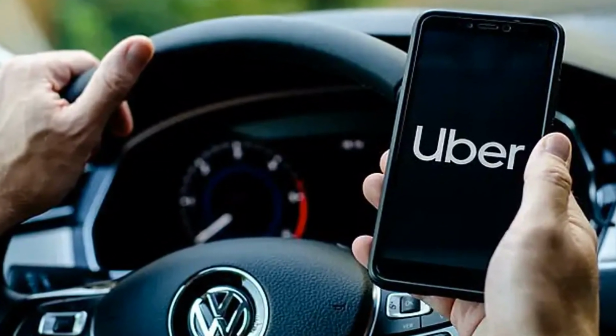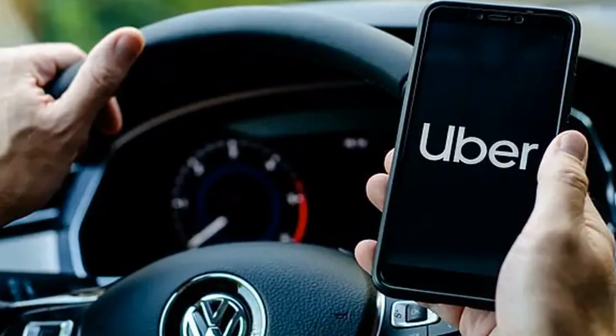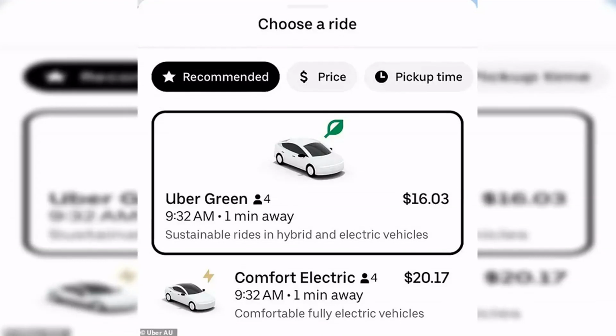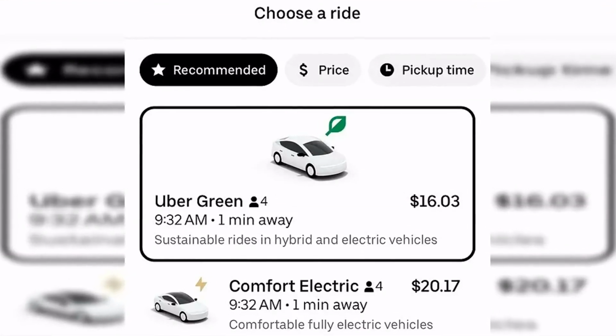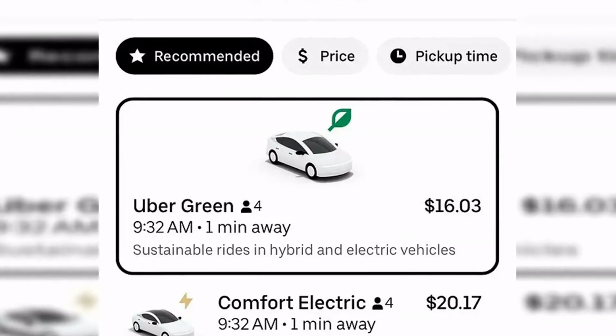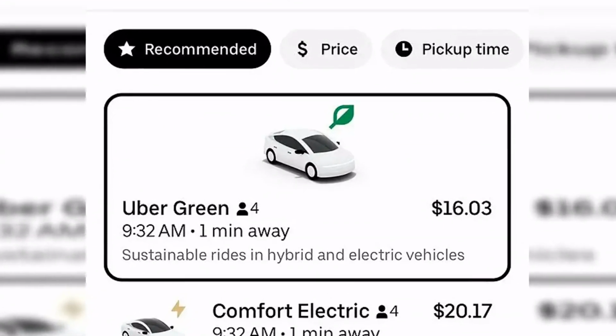Uber Green will give customers the option of driving in an electric or hybrid vehicle which costs the same as an ordinary UberX. The Comfort Electric option sees riders picked up in a fully electric car that must have completed 100 rides and maintained a rating of 4.85 stars.